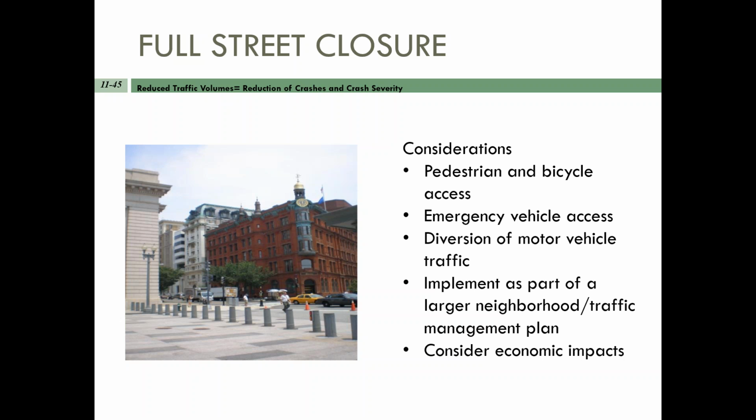Obviously, you have to design them for emergency vehicle access. There's the issue of diversion again. If you can't use one street, you're going to use another. And so you always have to do a very, very thorough neighborhood traffic plan and look at the implications, again, the toothpaste effect. And then, of course, a lot of what drives this is the economic impacts. I'm not going to talk about that now, other than to note it's an important consideration, and you can find examples where it's been really good from an economic point of view and other places where it's been a challenge. So, just things to think about.